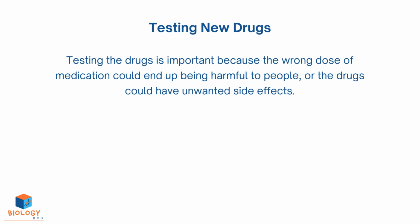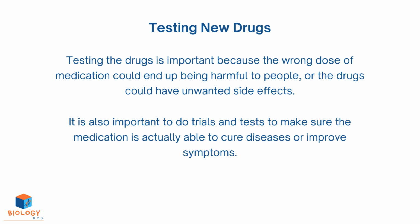Testing the drugs is important because the wrong dose of medication could end up being harmful to people, or the drugs could have unwanted side effects. It is also important to do trials and tests to make sure the medication is actually able to cure diseases or improve symptoms.